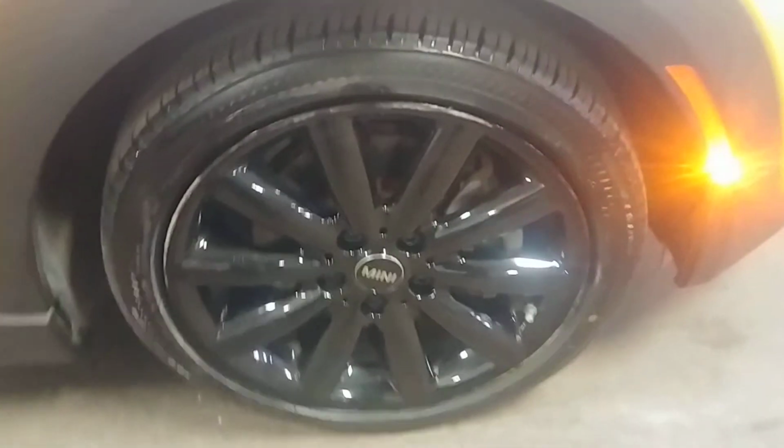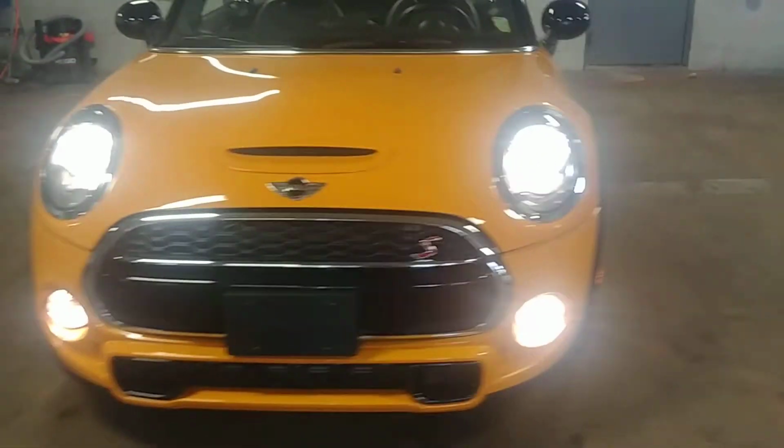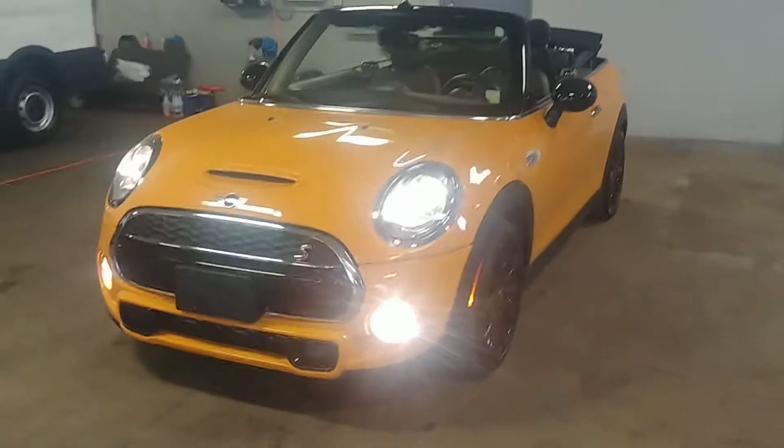This little fender looks good, and this hood looks good, and front passenger rim looks good. Does have some curbing. And tire tread, it's over 7/32. Lights are working, fog lights are on, things are beautiful.